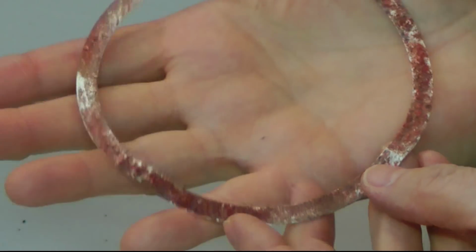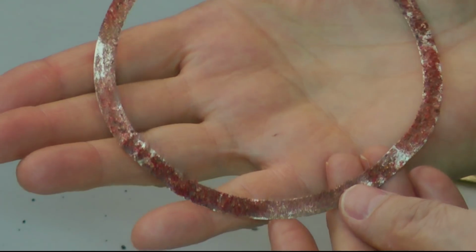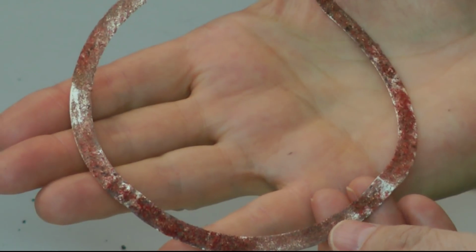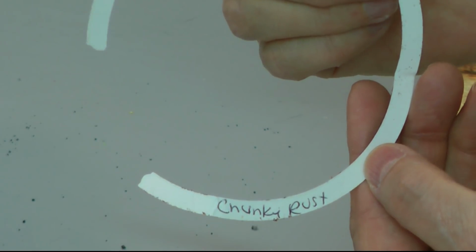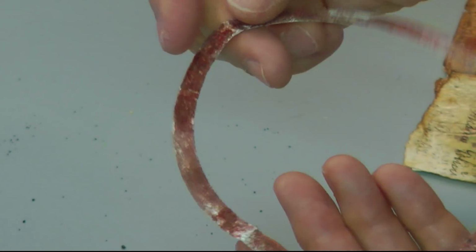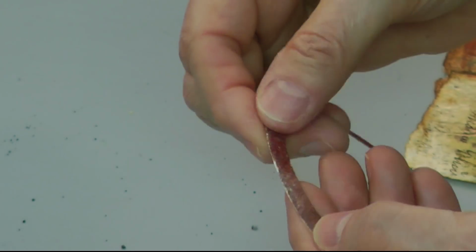And here was another one. I stole this little scrap. I didn't really steal it. He let me have it. But I love this. This is just a scrap. And this one is called Chunky Rust. So that one's called Chunky Rust. I had to take that with me because it was just so cool.